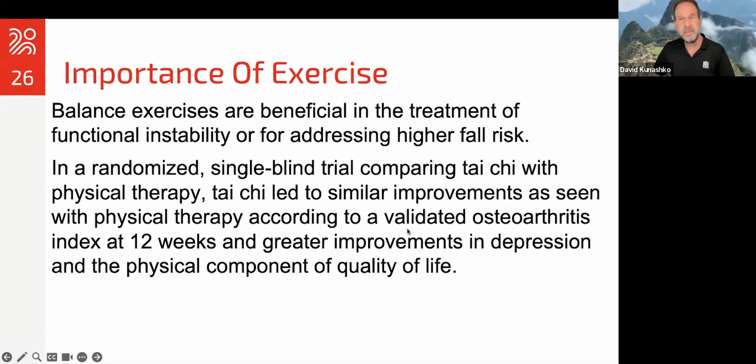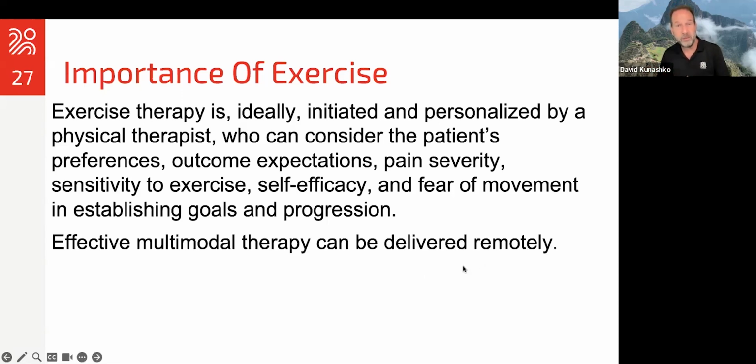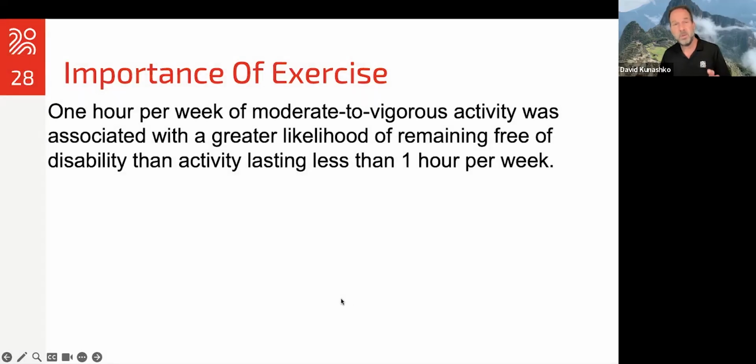So, those are the kinds of things you need to look at when you're trying to take care of your health for these kinds of issues. So normally exercise therapy is initiated first, personalized for you and what's going on with you, and then your preferences. And you talk about your expectations and your pain and sensitivity, all these kinds of things. Oftentimes people are really afraid of doing things and they think it's going to make things worse. And usually it's not. It's going to help. It's just getting over that fear. And it's usually a multimodal kind of treatment. So, that's important as well.